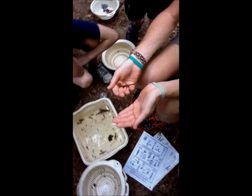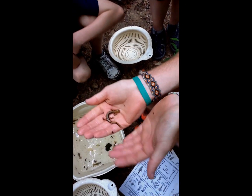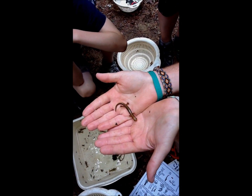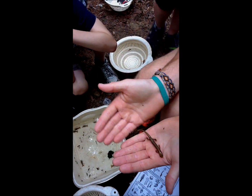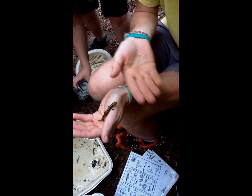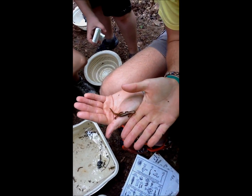Yeah, the salamander is fine. His tail will grow back. Remember, I was just telling you that's a defensive mechanism. His tail will grow back. That's what helps it. We're not going to hold him because he's really fragile. He's had a rough day. What kind is that? This looks like a dusky. Is he an endangered species?